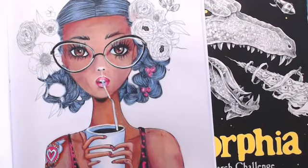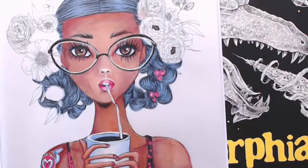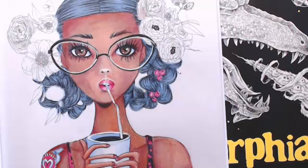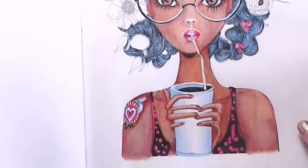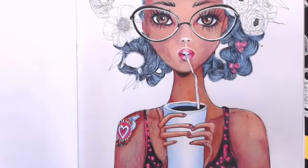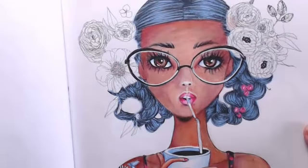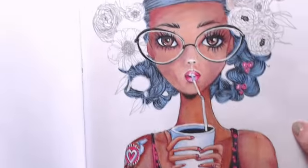Okay, let's refocus. So, can you still see her skin needs a little bit more blend? Hey, Chatty Natty. But I really like her.